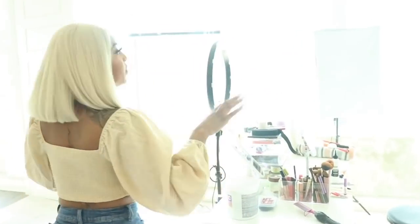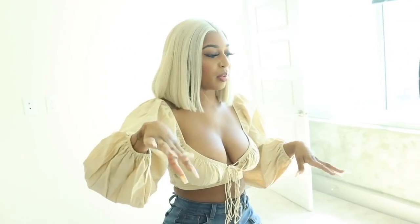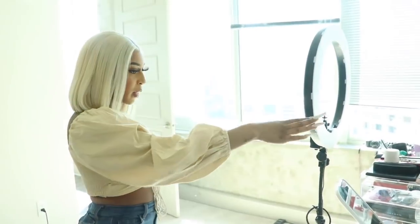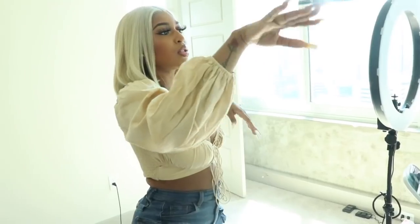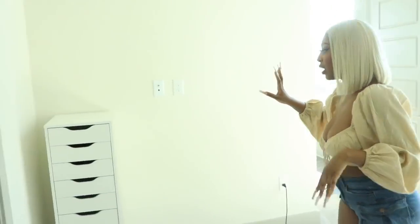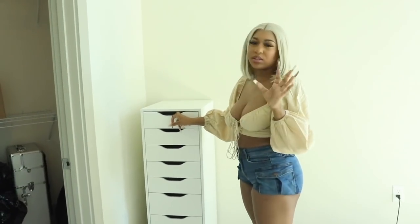So this is my beauty room. This is the temporary setup. Once again, very messy, but y'all get the vibes in here, whatever the case may be. So I have my backdrop right there. I just built this shelf. I have a vlog of me building this shelf, but my storage is acting up.